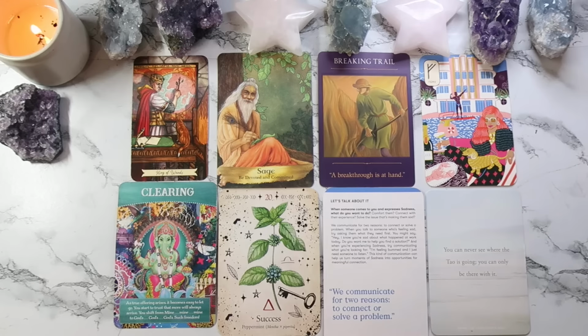So yes. Okay, we have the clearing card. And so it says, as true offering arises, it becomes easy to let go. You start to trust that more will always arrive. You shift from mine to God's, or if you want to interchange that with universe, or higher self, or whatever resonates with you, please do that. We have space for everybody and their beliefs here on this channel, and it's such freedom.